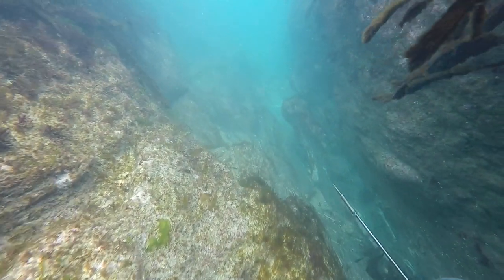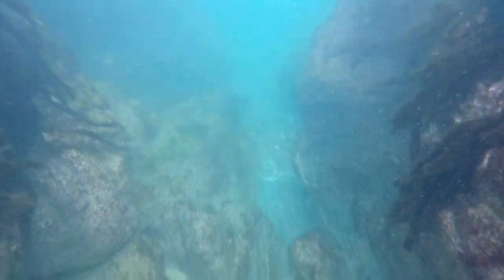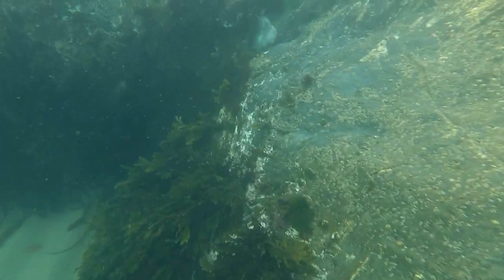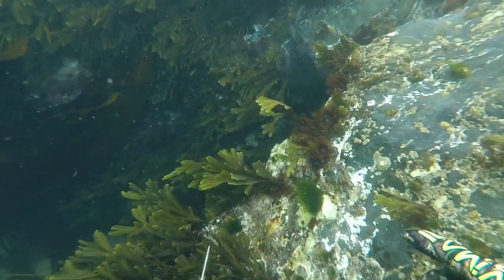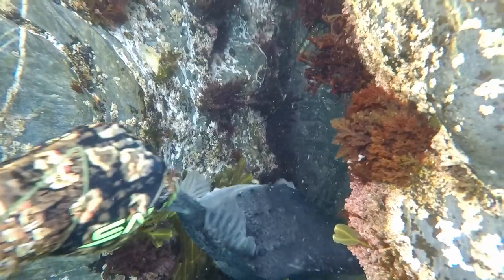So after diving around for a while and not seeing anything but wrasse and small spider crabs, we decided to change location slightly as Craig had seen some mullet. And on my way over to the spot, I saw the weirdest fish I'd ever seen. As I got closer, I realised it was what's called a lumpsucker, and I decided I had to take this back to the boat to show the others.